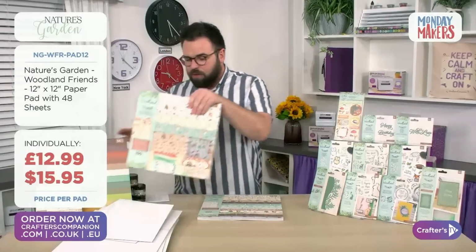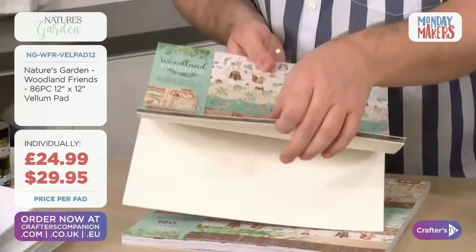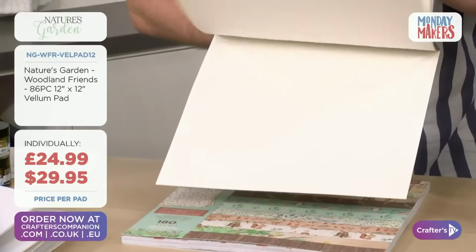You're also getting as well the vellum pad. Now the vellum pad has in here the large die cut toppers for you as well.